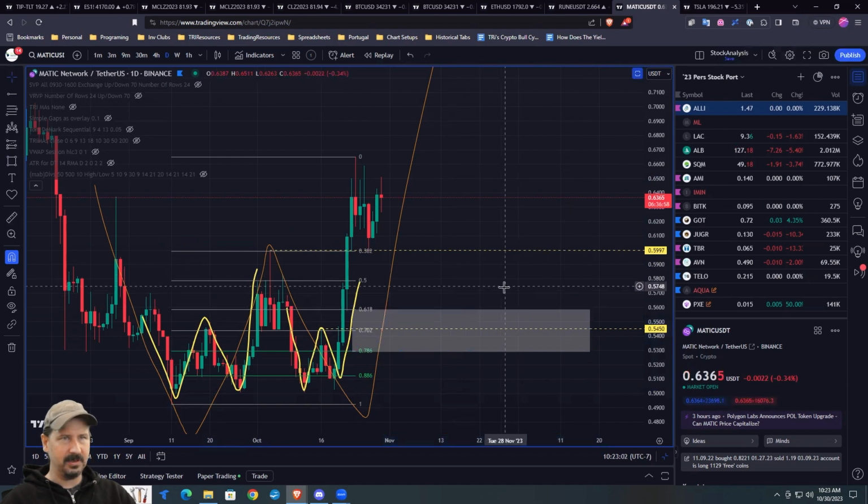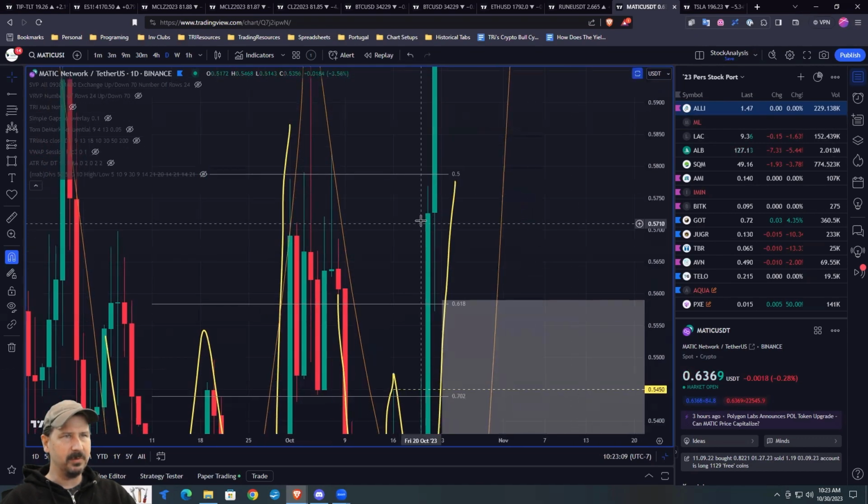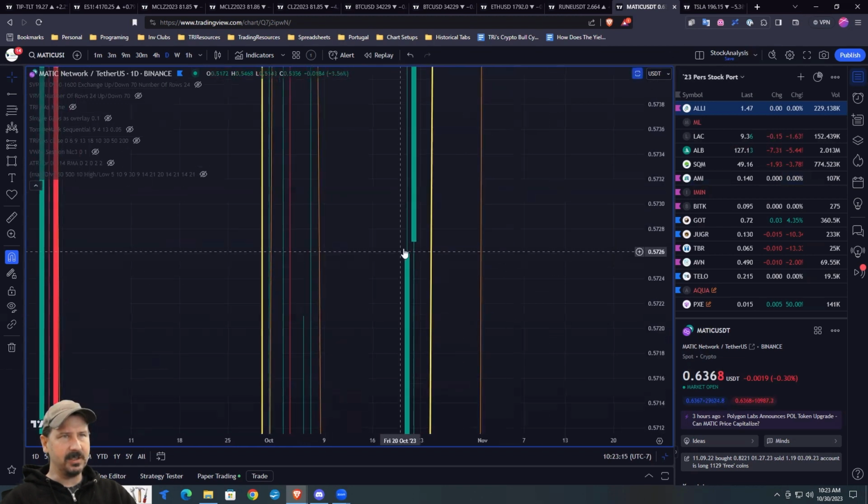So same sort of thing. Pretty clean price action. Don't really see any noticeable gaps here. This one might be one here. Let's see. Yep, there's a little bit of a gap. So you can see, boobity boo. So there's a level you could probably work a stink bid at.